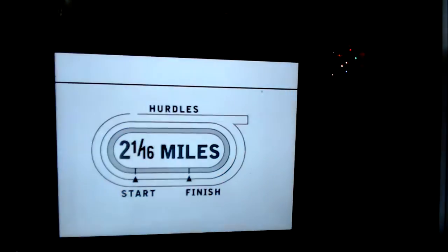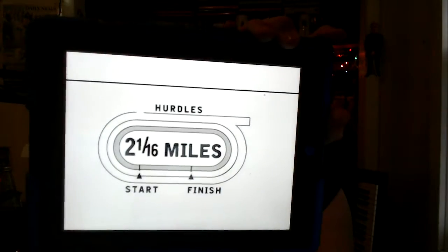It is the Mrs. Ogden Phipps Stakes for $75,000. It's to be run over national fences for fillies and mares, 4-year-olds and upwards. Field of 8 horses going the distance of 3,300 meters or 2 miles and 1/16 over the hurdle course, which is also the inner turf course. 2 miles and a 16, 3,300 meters, whatever you want to go by.